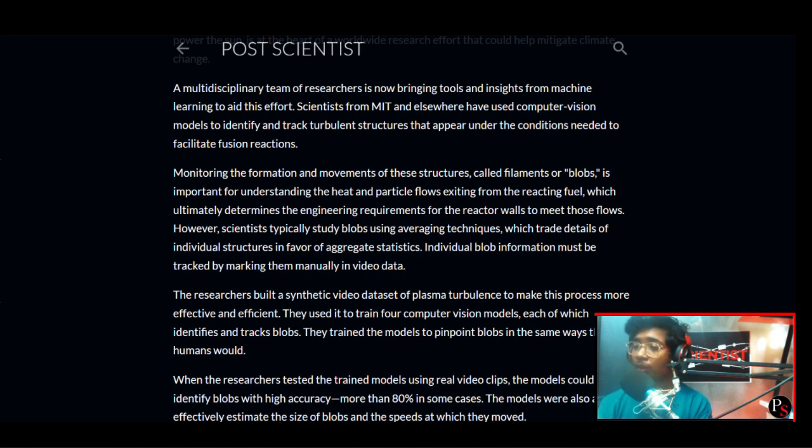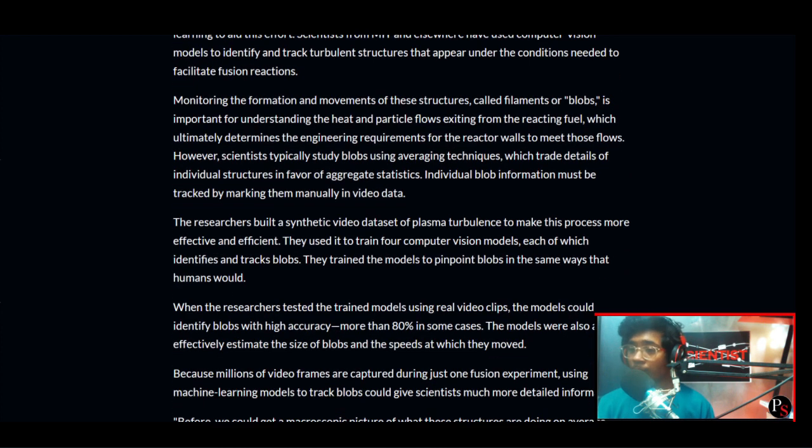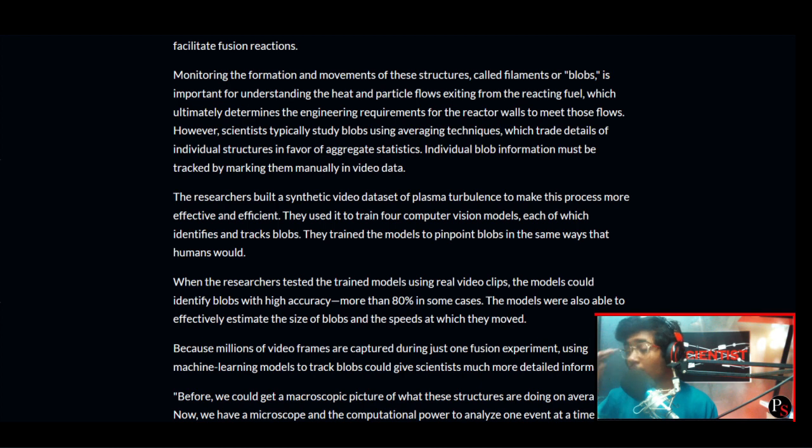Scientists from MIT and elsewhere have used computer vision models to identify and track turbulent structures that appear under the conditions needed to facilitate fusion reactions. Monitoring the formation and movement of these structures, called filaments or blobs, is important for understanding the heat and particle flows escaping from the reacting fuel, which ultimately determines the engineering requirements for the reactor wall to meet those flows. However, scientists typically study blobs using averaging techniques, which trade details of individual structures in favor of aggregate statistics. Individual blob information must be tracked by marking them manually in video data.